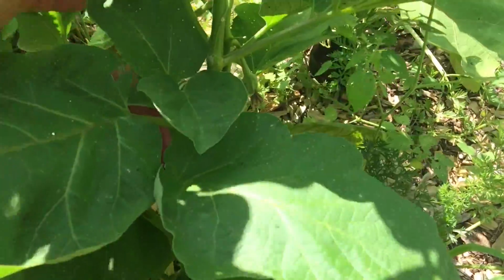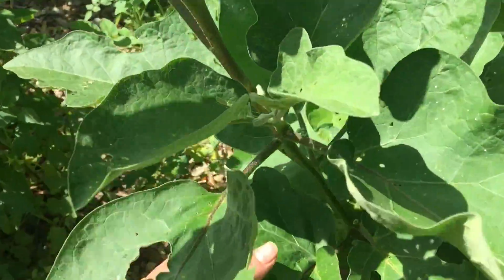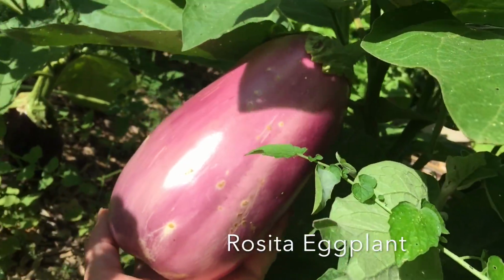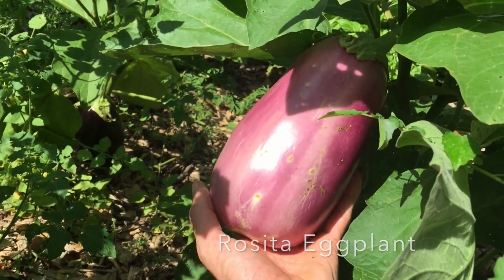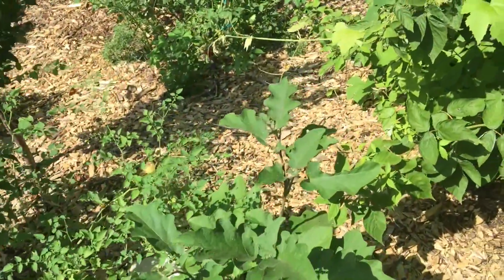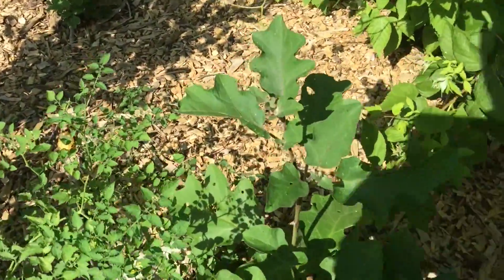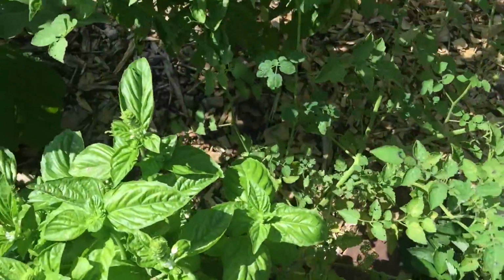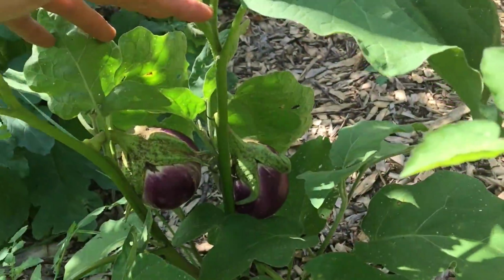Here's the Rosita eggplant. We really got a lot of eggplant this year as well. This was one of my favorite ones. I'm definitely going to be growing the Rosita next year. I don't think I'm going to be growing the eggplant that I showed before, the Rosa Bianca, next year. I think I'm going to stick with the Rosita, this one, and then the pink tongue long eggplants, which I've showed in previous videos. Some more of the Rosa Biancas.